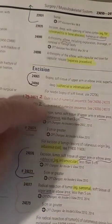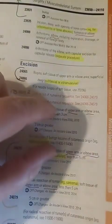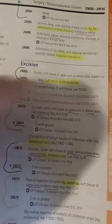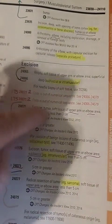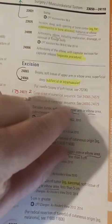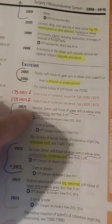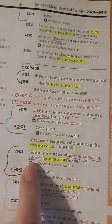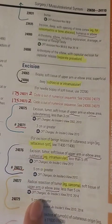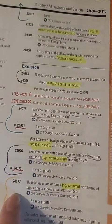When they have excision, excision, tumor, tumor, soft tissue, soft tissue, they're all the same words, but they're two different sets of CPT codes. Why is that? They're starting out with all the same words. They're both upper arm. They're both elbow. What's our difference? One of them is subcutaneous and one of them is subfascial. Then the next set will probably end up being cancerous or musculoskeletal.